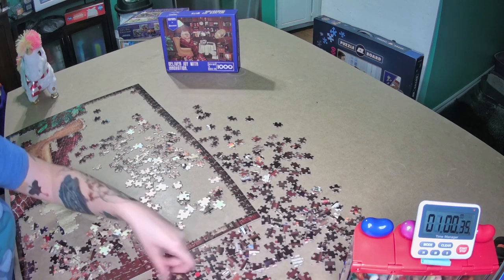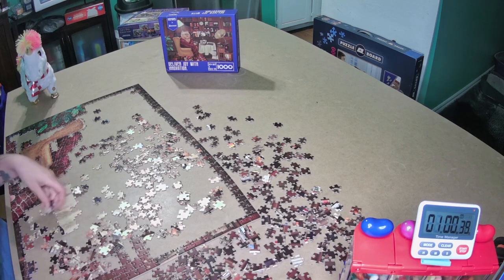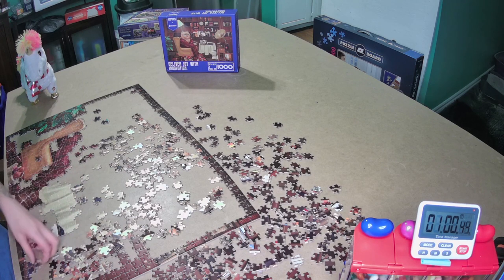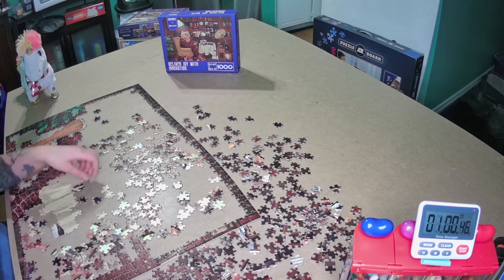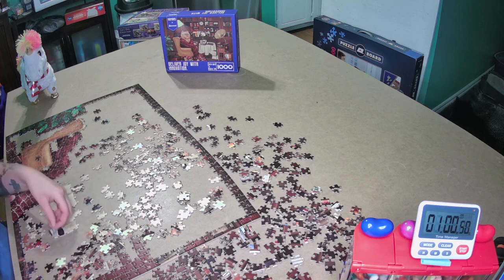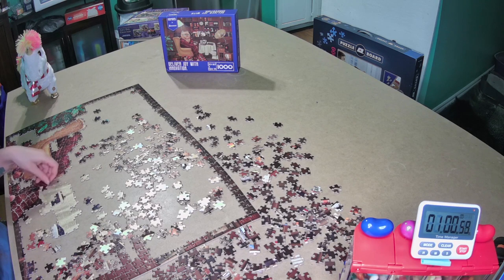I do feel like this puzzle is coming together well. It's hard to tell. I'm not used to doing 1,000-piece puzzles for this anymore. I have no concept of time at the moment, but all systems just feel go, go, go. I would say you're on pretty good track. You're doing okay.